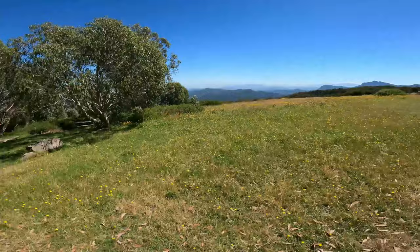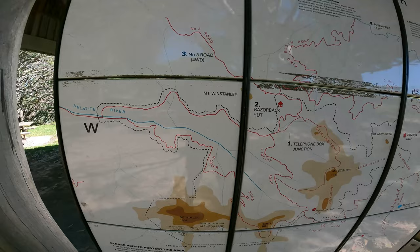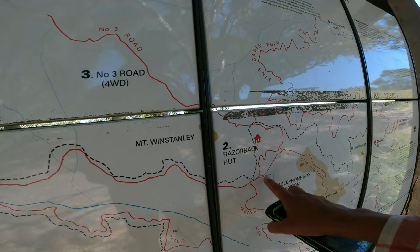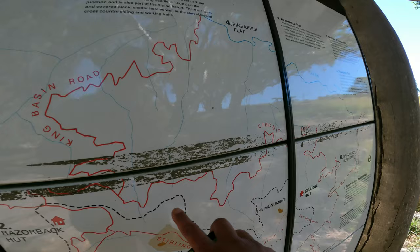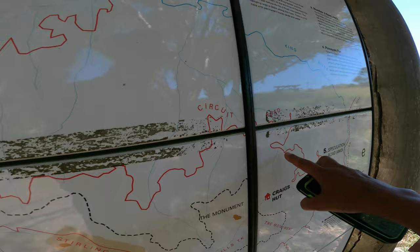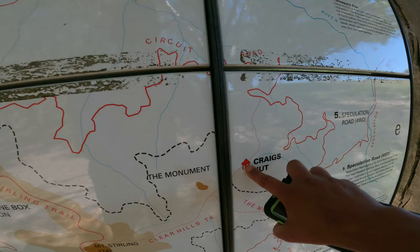The map of where we have come from. So we kind of come up here, circle Telephone Junction, taking the Circuit Road, going all the way around. And then over here is the Clear Hill Track, the rough road which we have come on. Have a break, and then carry on down the rough road to Mount Stirling.